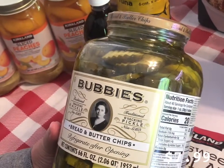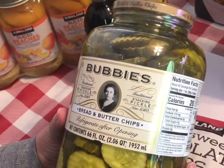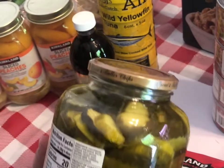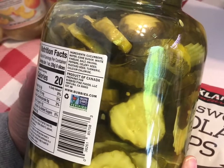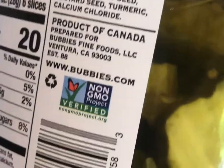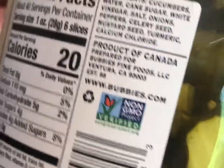I want to try these. I love bread and butter pickles, and I've heard good things about these Bubby's pickles. I think it's a company that's been around a while. I've never tried them before. I think it's interesting they put gluten-free. I'm not sure what there would be in there to be worrying about gluten, but they do. And while they're not organic, they do use pretty much ingredients you can read. And it's good for me. I like that they use cane sugar, which is a lot better than some of the sugars out there. And simple ingredients. And the calcium chloride, I think, is pretty much for preserving them. And they're non-GMO.